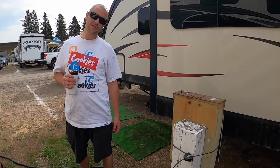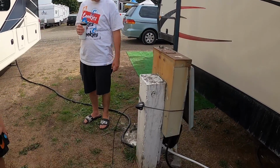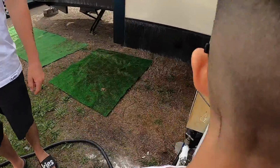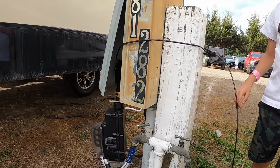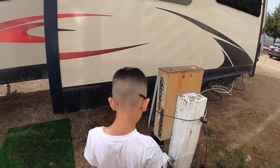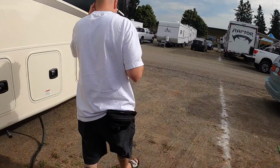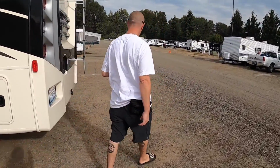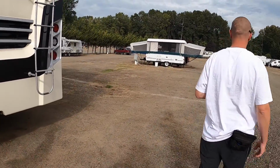You share a pole with your neighbor. Yeah, that's right. You do share. It's a little different, but it's okay. There's still two water spigots. You can see, so there's one on each side. It is only 30 amp power, so we did have to break out our adapter from 50 to 30 amp, but that's okay. It worked out. It was a little heavy with our surge protector, but Dad figured it out.